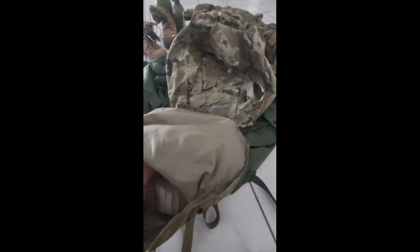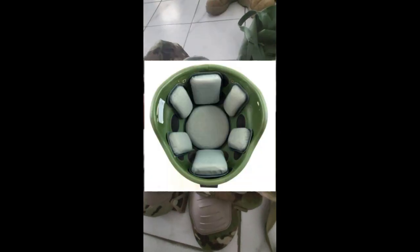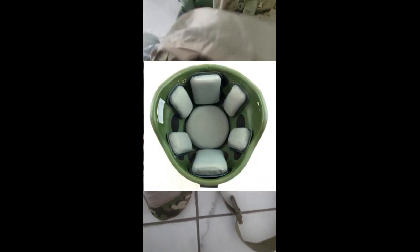And oh yeah, like I mentioned, here's elbow and knee pads. Knee pads, elbow pads. Here's padding for your ACH. The paddings. This is another laundry bag, mainly for when you're out in the woods and stuff. Never really utilized that at all.